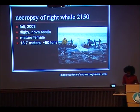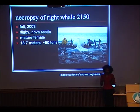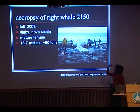So this is sort of where my story, my involvement in right whales, begins. When I came to grad school, I was working on a project with Michael Moore, my advisor, and he studies right whales. And the first opportunity that I had to go out to a right whale necropsy occurred in the fall of 2003. He basically rounded up most of the lab, and we went up to Digby, Nova Scotia, to wrangle a 50-ton mature female right whale that was sighted in the Bay of Fundy. So I won't get into the logistics of how one lands a whale, but I know it quite well at this point.